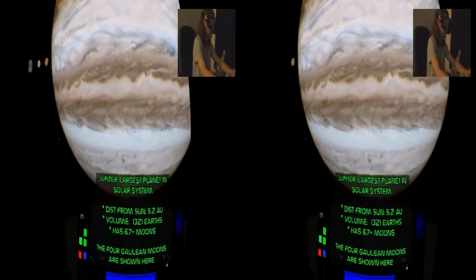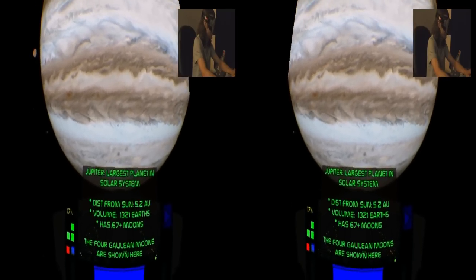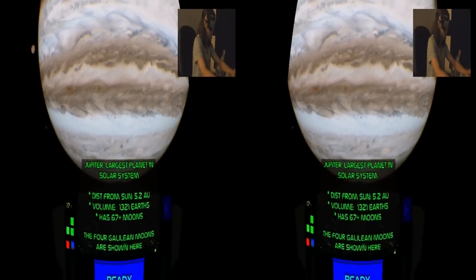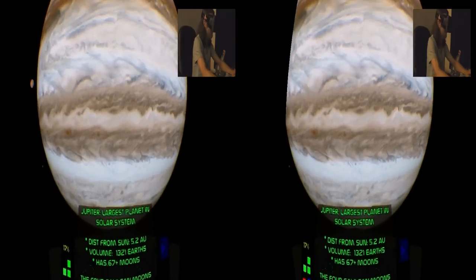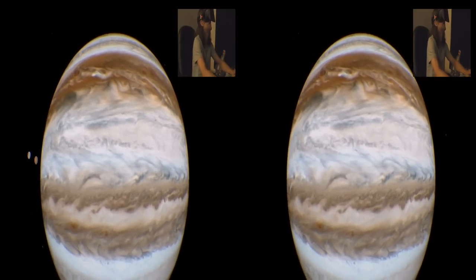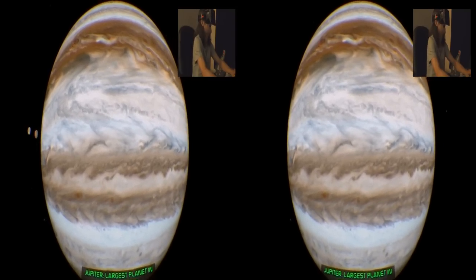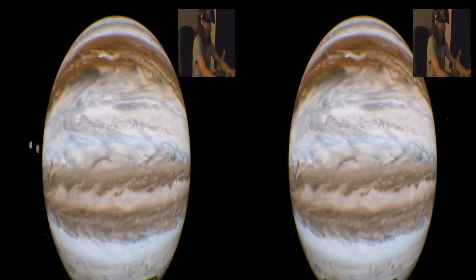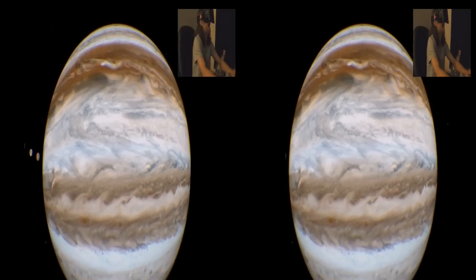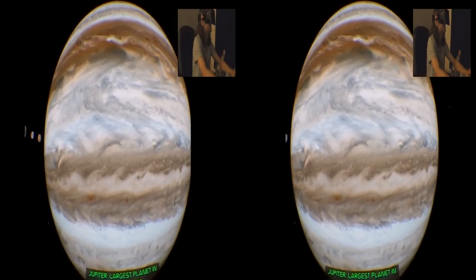Jupiter, largest planet in the solar system, distance from Sun about 5 times where the Earth is, 5.2 astronomical units. Volume 1,321 Earths. This is 1/1000th the scale. If this were in front of me at about the distance I am right now, it would probably look like a wall of gas. Kind of like the sun looked at the beginning of this demo.